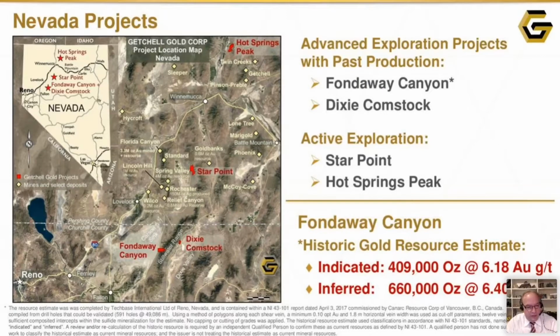Zooming into where the project lies, from Reno to where Fondaway Canyon sits, you're looking at less than a 2-hour drive. So really excellent access. Again, I can't highlight how well the resources play out in the support for the area.